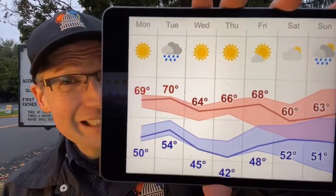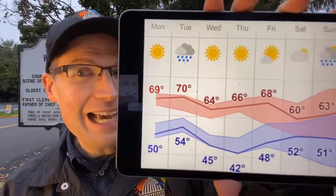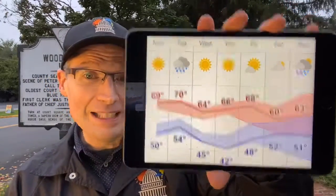And stay tuned to capitalweathergang.com during the work week ahead. High pressure does move in tomorrow. A little bit of rain, maybe some storms on Tuesday. And then we're dry again Wednesday and Thursday. And I'm just not sure about Friday and Saturday. We might see another storm system move in for rain as well.